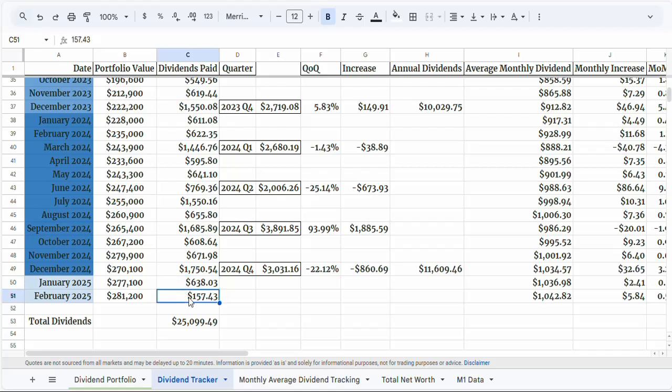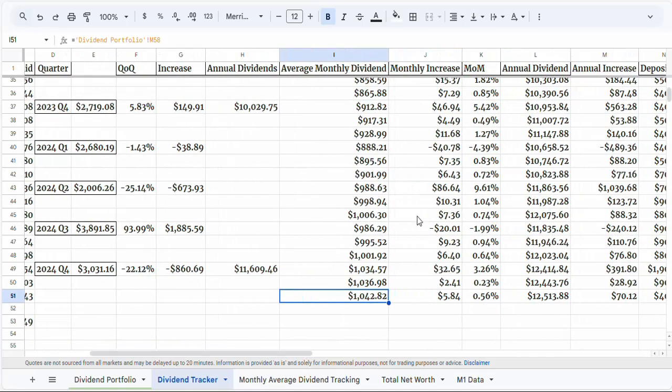So we're going to see that go up, and as well as March 2025, this is going to be well above $1,500. I'm just going to say it right here and now. And we can see here's the average monthly dividend for the portfolio. And here's the monthly increase just from what the portfolio has done in February with the drips, the $200 of deposits per week, and dividend increases.